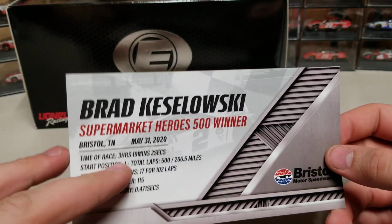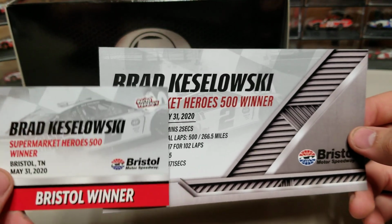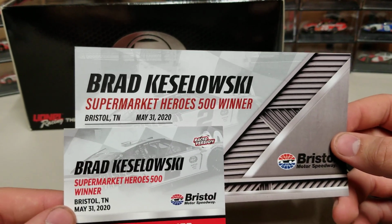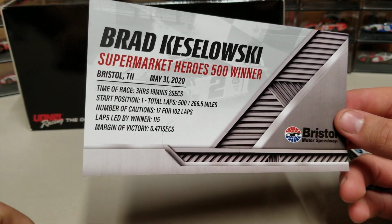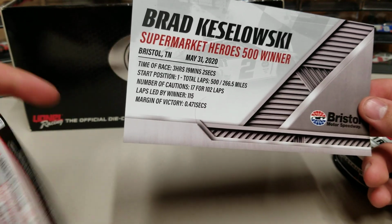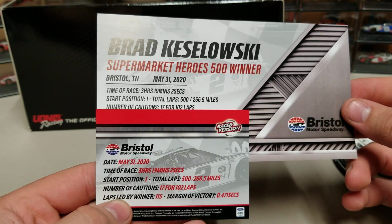Anyway, let's go ahead and take a look at these cards here. So first things first, you'll notice the number 2 in the background there is also the same number 2 here. Brad Keselowski, Supermarket 500 winner, Bristol, Tennessee, May 31st, 2020. So that pretty much is all the same info right there. And then you flip it to the back, and you get this other info, the laps led, the margin of victory. If I could pick the card up that I just dropped. There we go. And so there you get all that information on the back here.